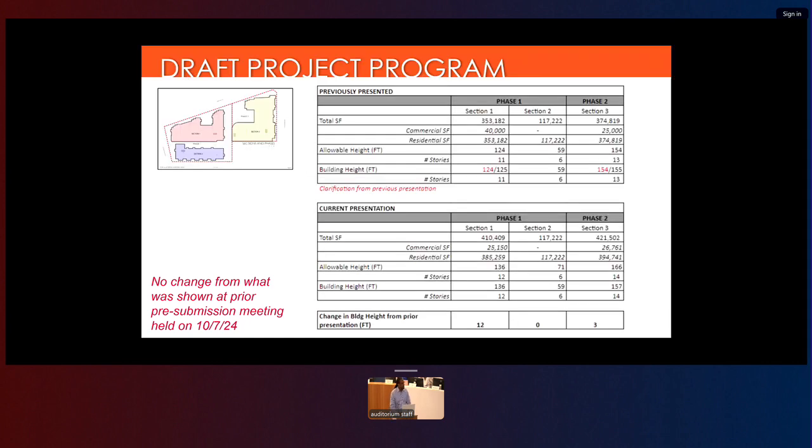Another step further, this slide really just highlights where we were in terms of overall commercial and residential square footage and building height. What you will see is that in the Section 1 building, we've gone from an 11-story building to a 12-story building. That additional affordability allowed us some additional density, which meant we were able to go a little bit higher on our building. We are afforded additional building height because we crossed a different threshold in terms of the amount of affordability, so we recaptured that as an additional floor.